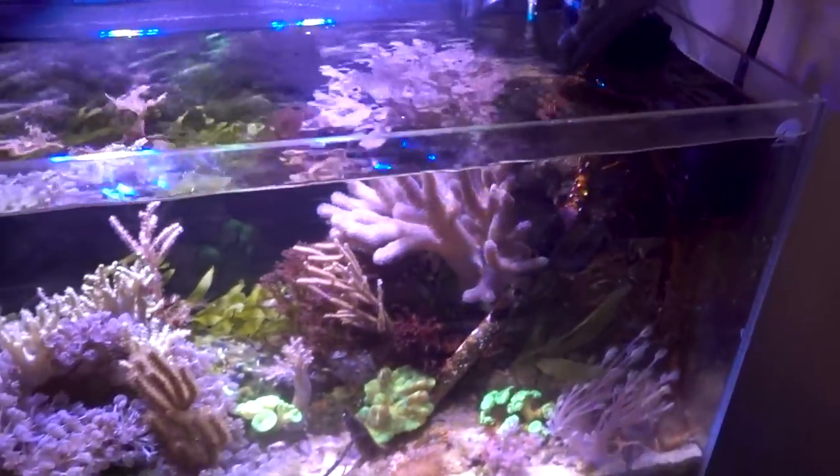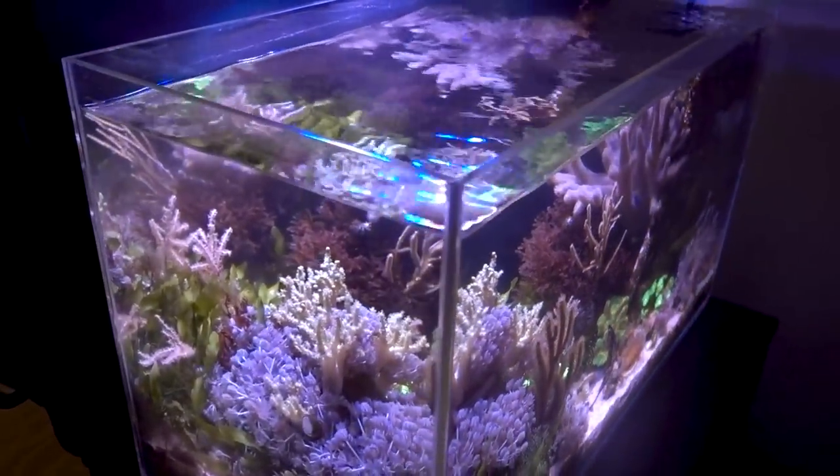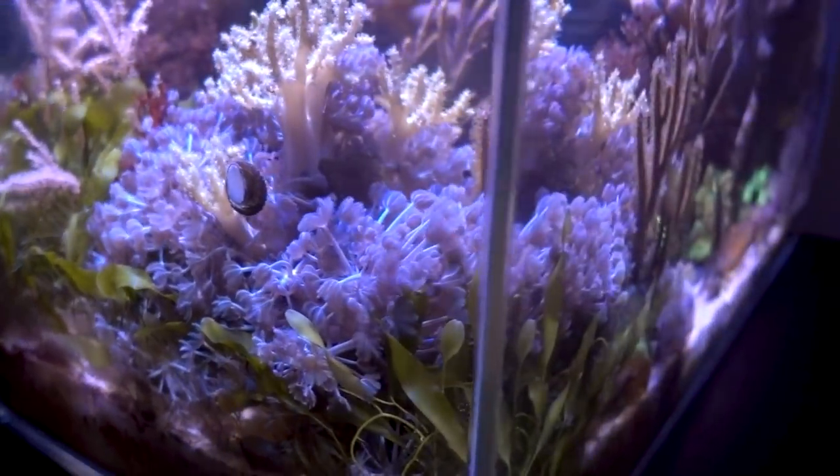And of course, if I were running a full-blown reef tank, I'd probably do more testing and not dose as haphazardly. But because this is a macroalgae mangrove tank, I'm a little bit more liberal in terms of what I dose, and I just kind of go for it.